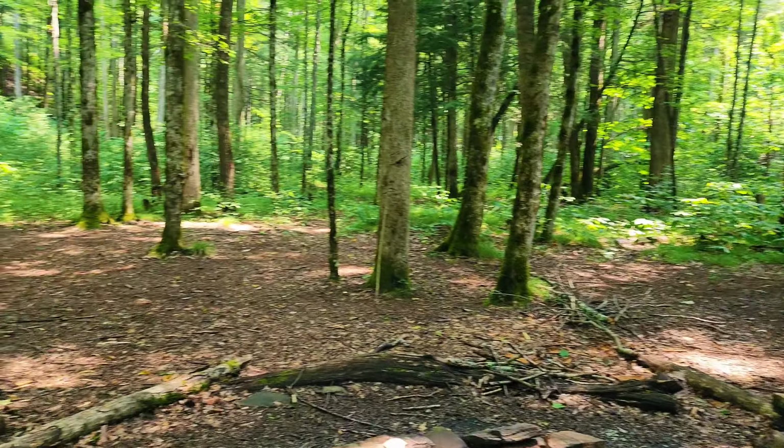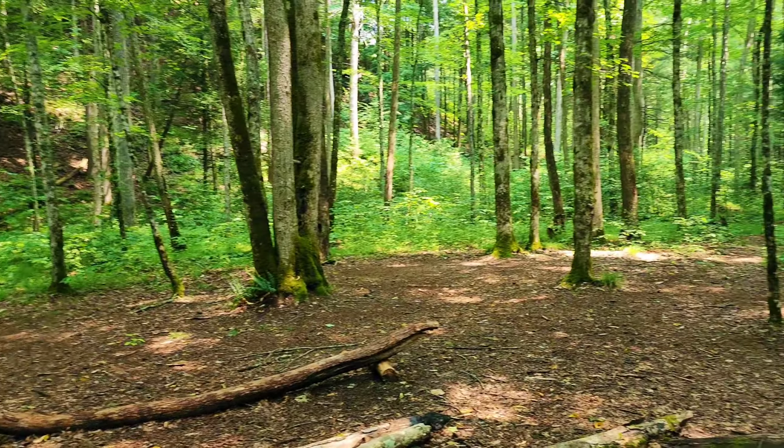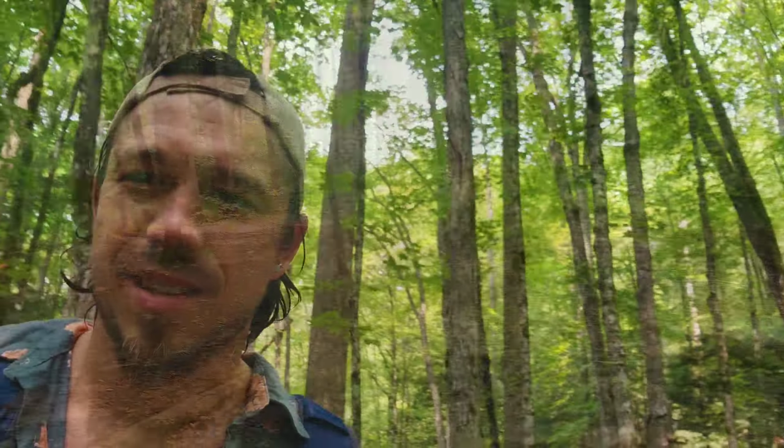Just a look at the campsite here. Plenty of trees. If you want a hammock, nice campsite. I've got to start bringing my hammock. It would have been such a good day to chill out here for a little bit. Eat lunch, take a nap, I don't know.